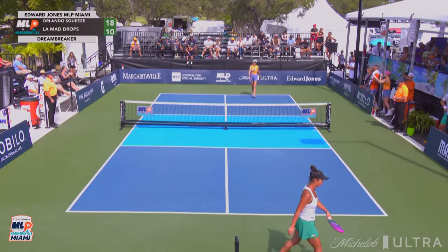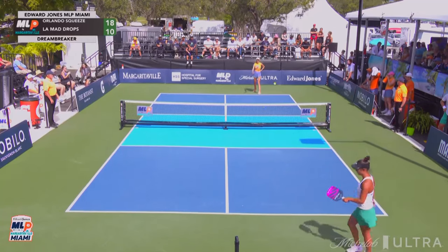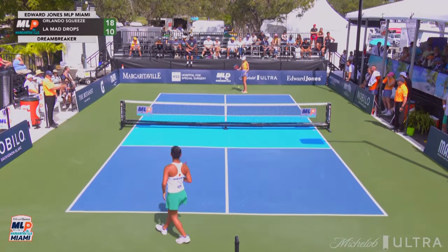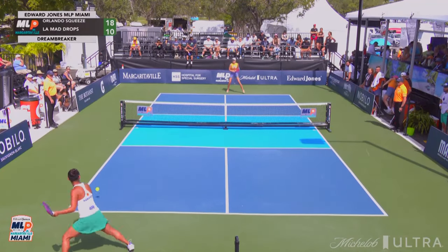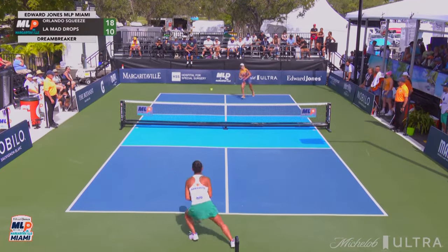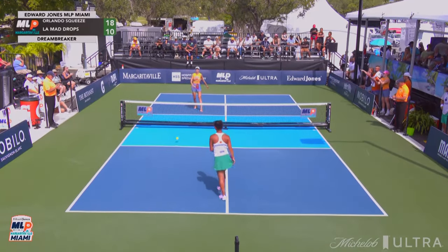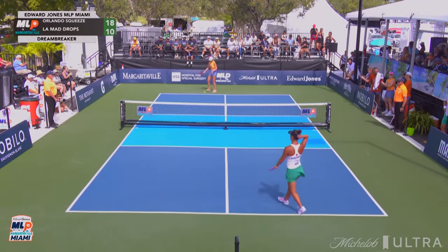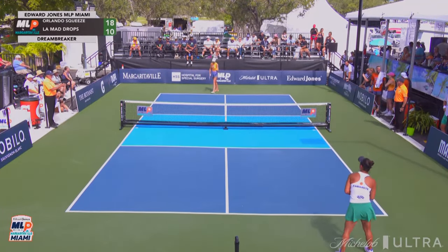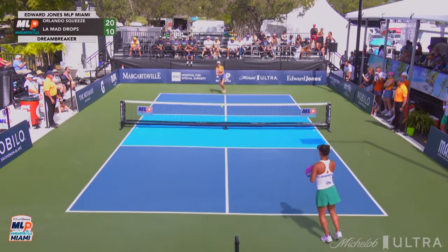18-10. Big shot by Meghan. I mean, when you have the wind behind you, you usually have more advantage in singles. Yes. Balls are a lot more powerful. Your serve will most likely go much deeper. See those returns there from the Mad Drops. It's really hard to push through it. 20-10. Orlando Squeeze up by 10 points.